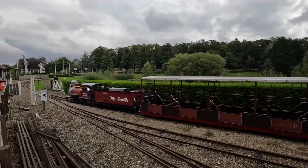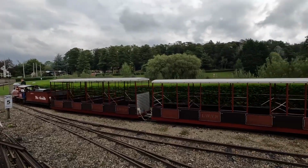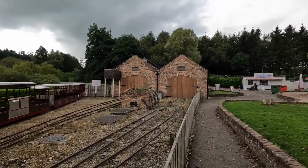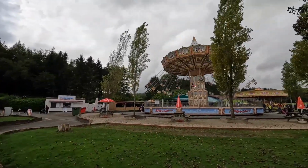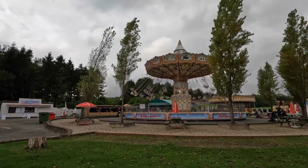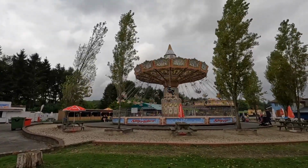About a 10 to 15 minute ride. And there are 2 stations that you can get off at, including the one that we got on at the start. Skyrider just behind us here, the wave swinger. And the good thing about Lightwater Valley is that if you've got a chest-mounted GoPro, you can film on ride.